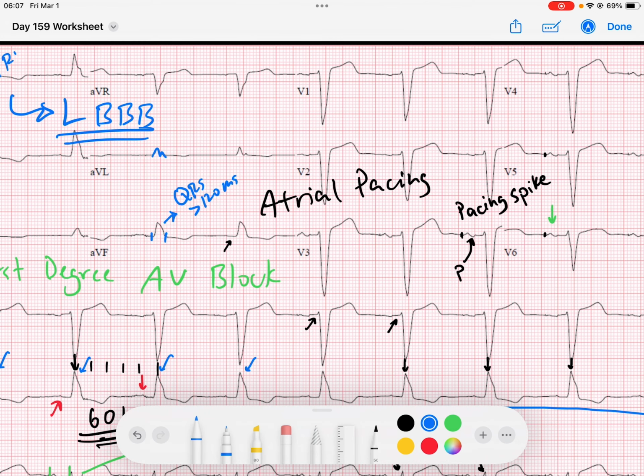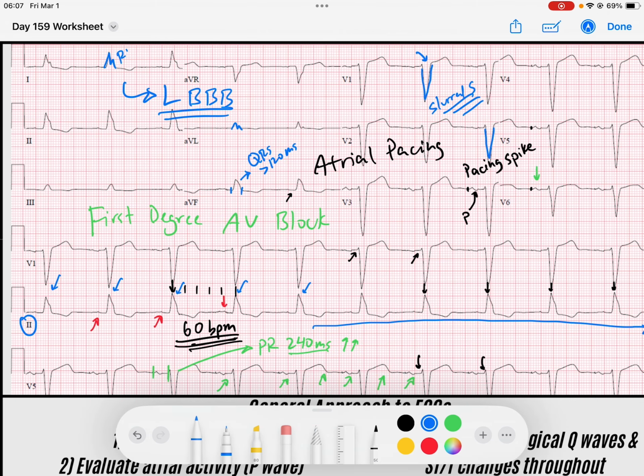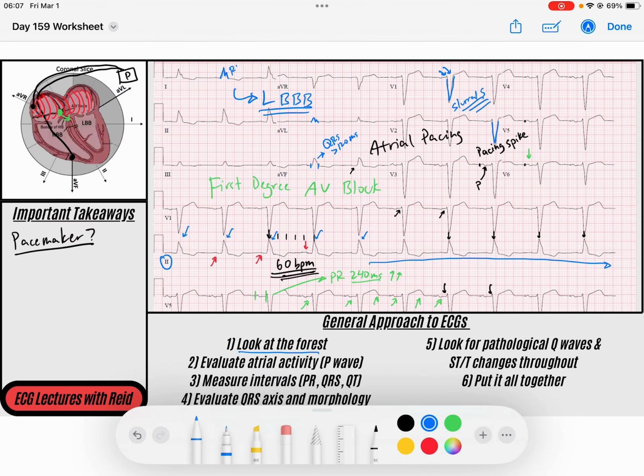And you can see that I've got these deep slurry S waves in my anterior, kind of the septal leads, V1, V2, those deep slurred S waves in those leads kind of also tell me that there's late signal, because it's slurry, late signal heading away from V1, right, which is towards the lateral aspect that is supplied by that left bundle. And you can see we've almost lost that septal R wave completely, right? Sometimes you get complete loss of it, sometimes you don't in a left bundle branch block. So we've got a left bundle branch block.